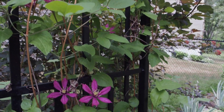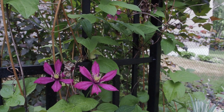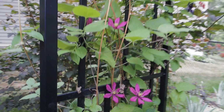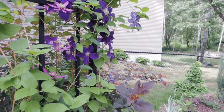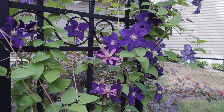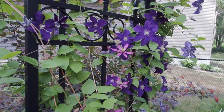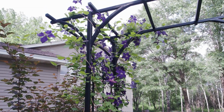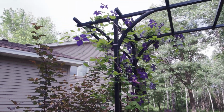So these are both longer blooming. So that's why I got these. I just really like the mixture of the pink and the purple. So very happy with those. They bloom a good few weeks. It just kind of depends on the weather.